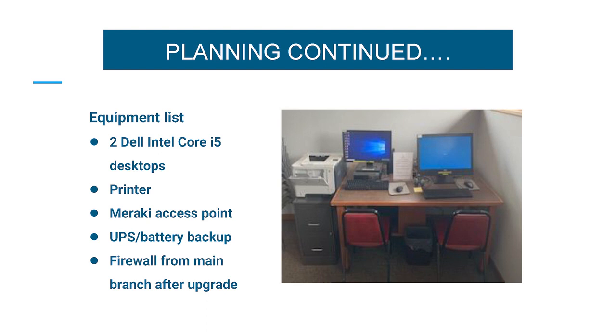Okay, so let's figure out what we need to get this branch going. And Lauren was very instrumental in that, helping us to know what we needed to meet those requirements for the kiosk. We put 2 Dell computers, Intel Core i5 processors. We decided to put a printer there, and we don't charge anything for the copies, and that has come in handy for people.